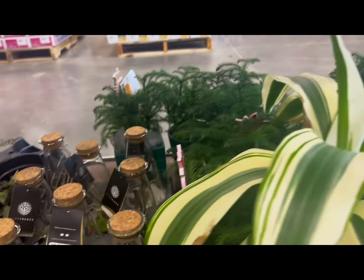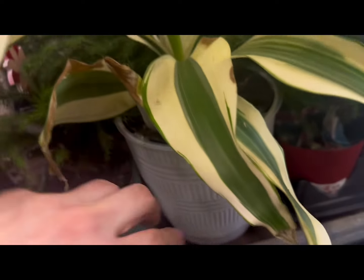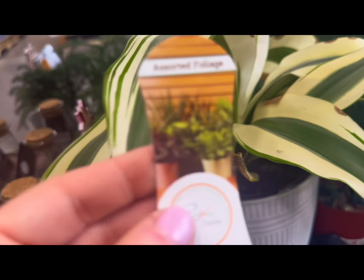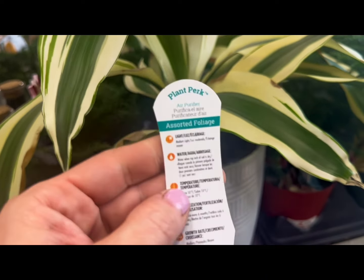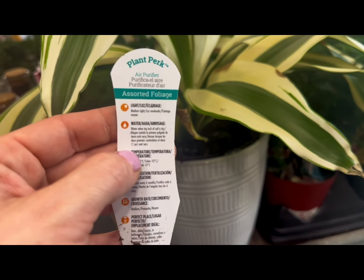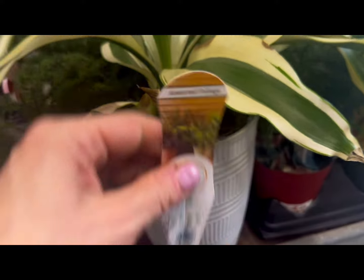Let's move on to this beauty. Look at this. Just some browning on the foliage. Otherwise, beautiful, large ceramic container. Let's take a look at what this stunner is. So this is the assorted foliage plant by Costa Farms. Plants perk air purifier. Light, medium light. Water when soil is an inch dry.